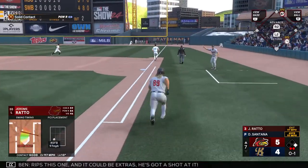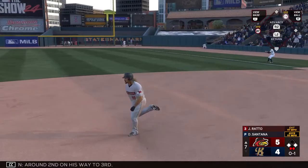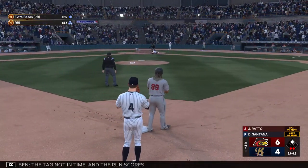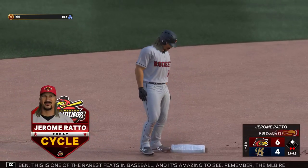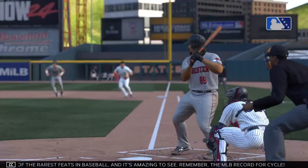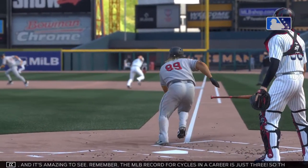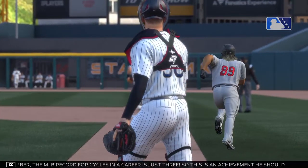Rips this one, and it could be extras. He's got a shot at it. Around second on his way to third. Coming home. The relay to the plate. The tag not in time, and the run scores. And they lead by two now. This is one of the rarest feats in baseball, and it's amazing to see. Remember, the MLB record for cycles in a career is just 3. So this is an achievement he should savor.